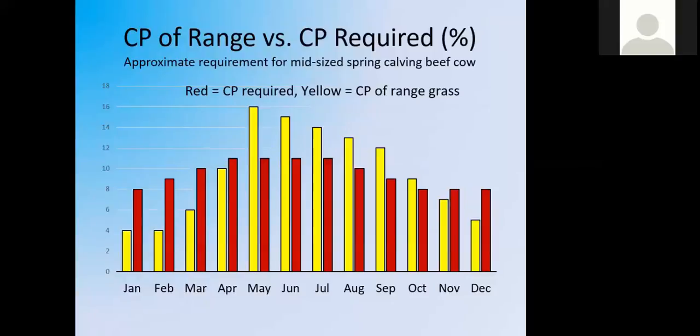Now, if we look at the yellow bars, which are the crude protein of the range grass, and then look at the red bars, which are the protein requirements for a spring calving beef cow, we can see that during some parts of the year, primarily the spring and summer, the forage has enough protein for that animal. But during the winter months, the protein in the forage is deficient and not enough for the animal's requirements.